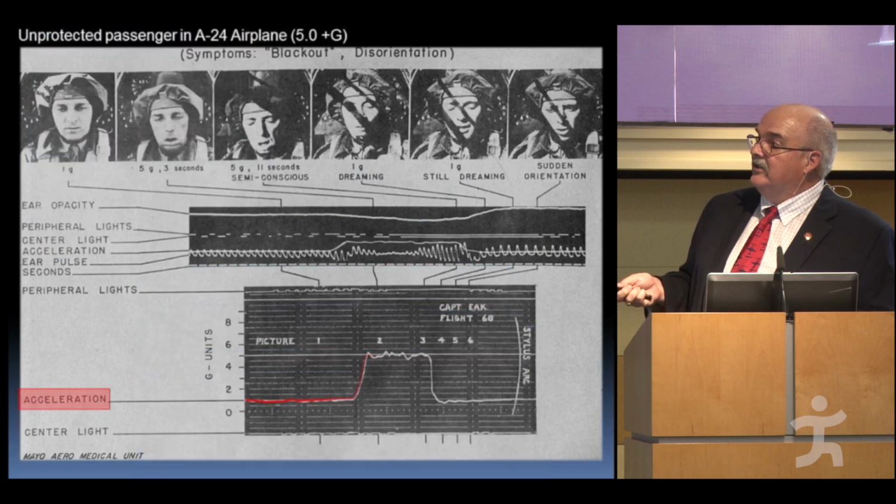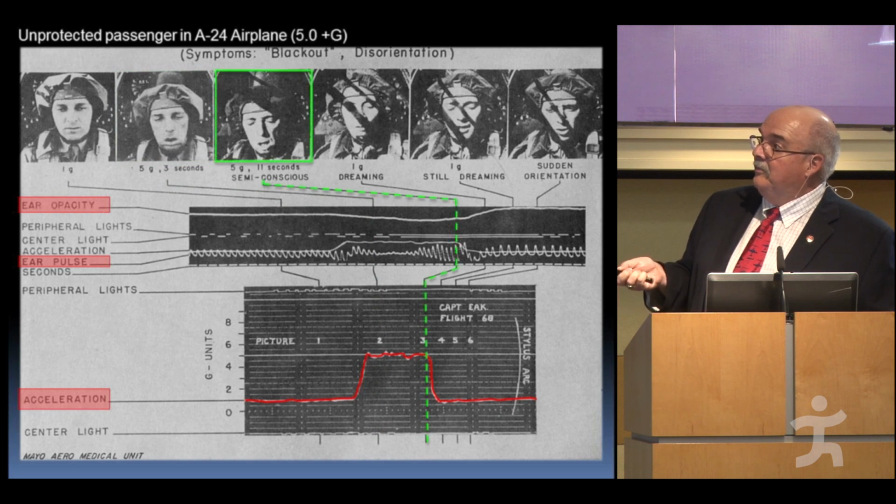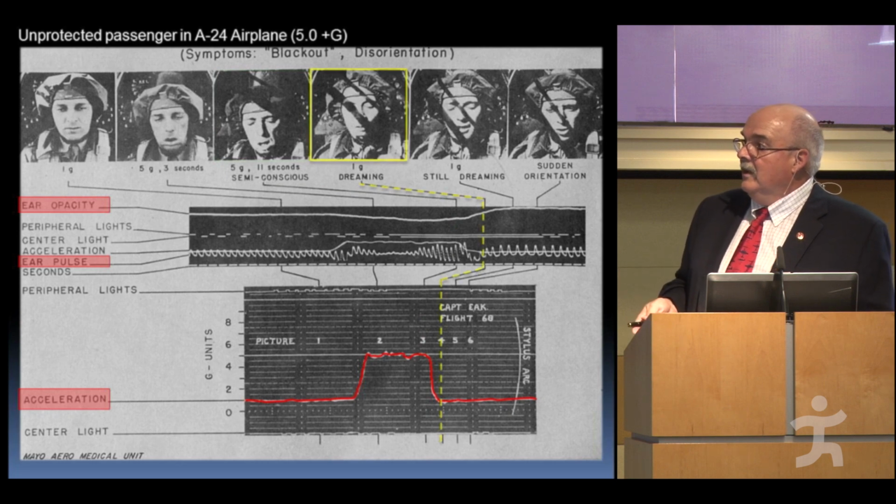And here he is. You can see as he starts to fly, starts to pull Gs here. You see he starts to pass out. You see blood's desaturating, the heart's starting to not beat. In blood, the pulse is not reaching the ear. It takes him a while before he comes to, okay?